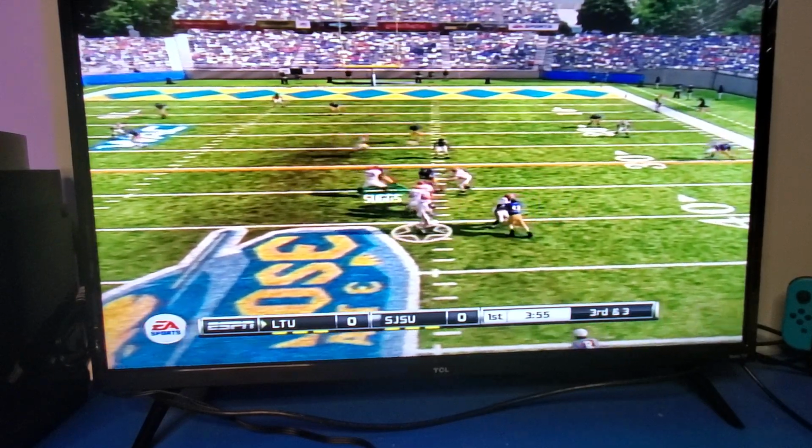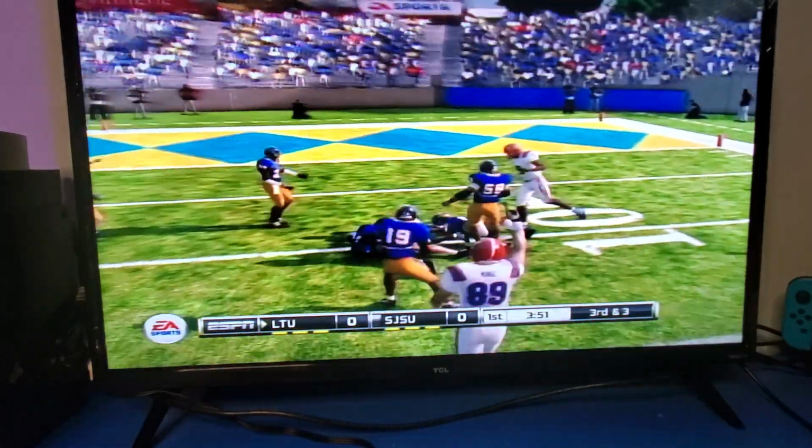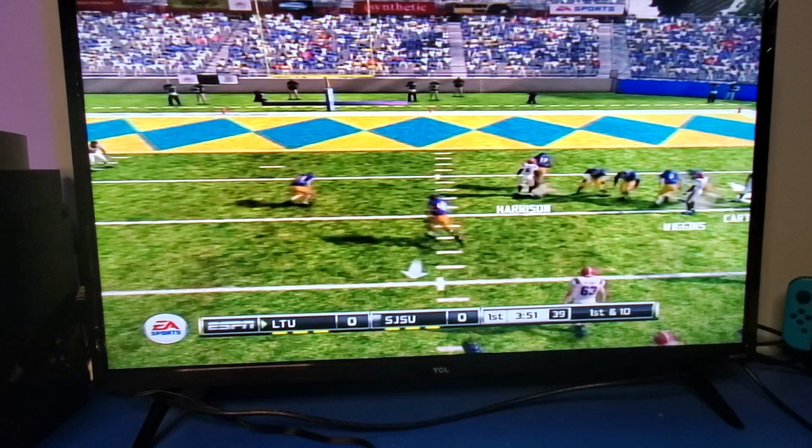Back to pass. Looks to his back and he's got him again. And they make the stop around the 11-yard line.